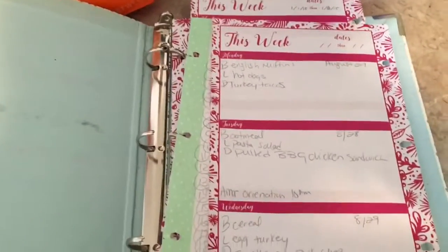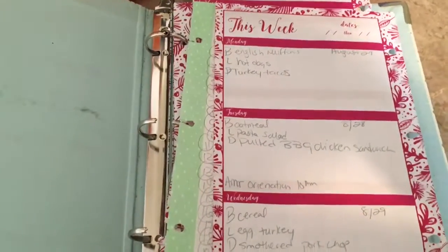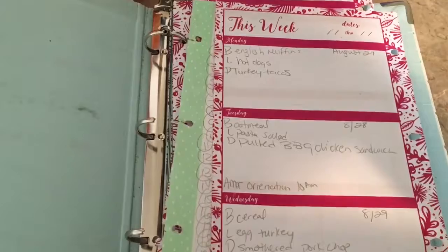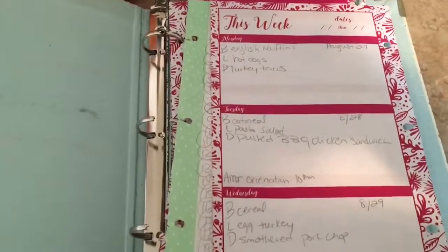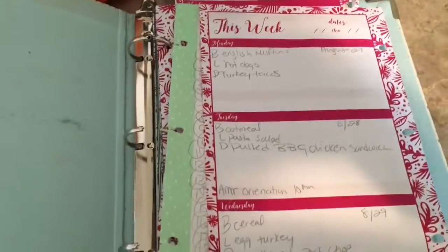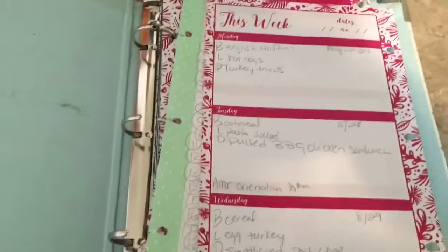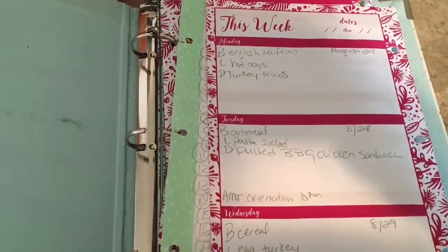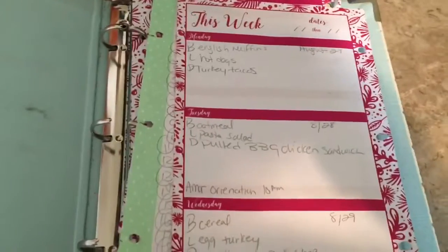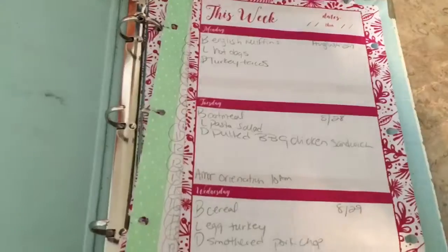And Tuesday, we're going to have oatmeal for breakfast. For lunch, we'll have pasta salad. And for dinner, we're going to have pulled barbecue chicken sandwiches. Tuesday is actually Amar's orientation at his school. After that, we have to go get his haircut and pick up a couple of last minute school supplies. So we're going to do the pulled barbecue chicken in the crock pot, so by the time we get home after doing all our errands, it'll be done for dinner.